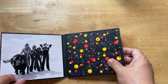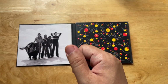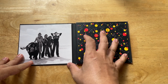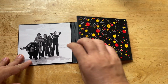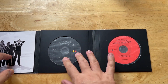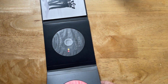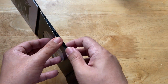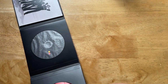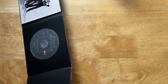Okay, so cover design. This was, I believe, the inner sleeve right there. There's another, but I don't think it was replicated here. It's a two-sided art. So the discs are a bit plain. Let's take one out. These things are a bit tight, so I'm not really comfortable doing it, but for you, I will.